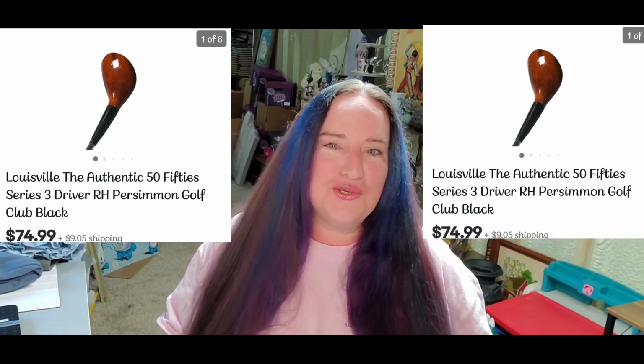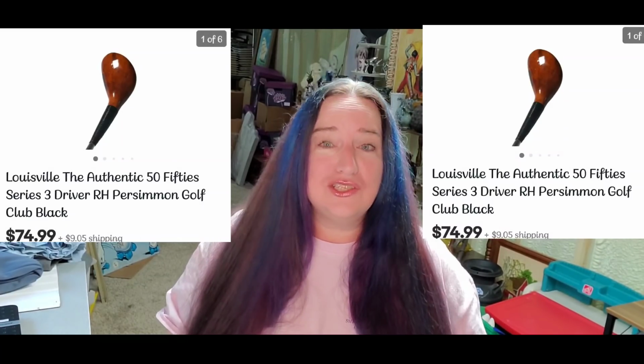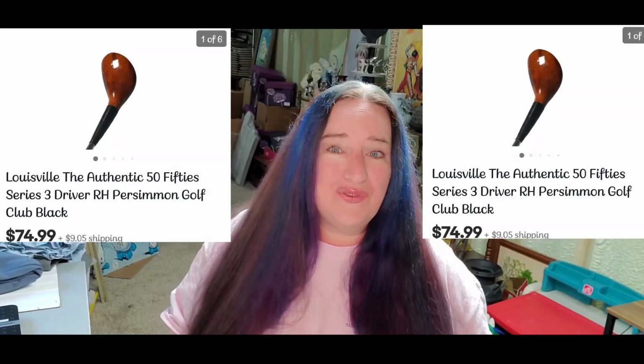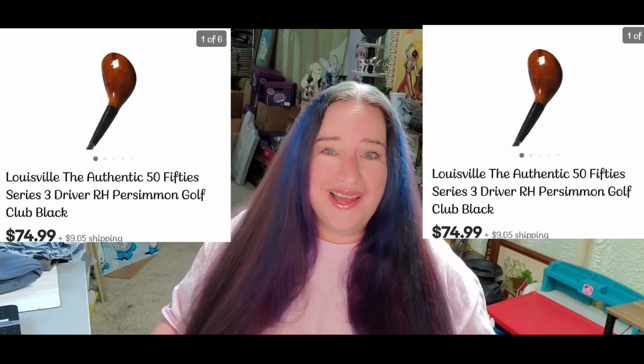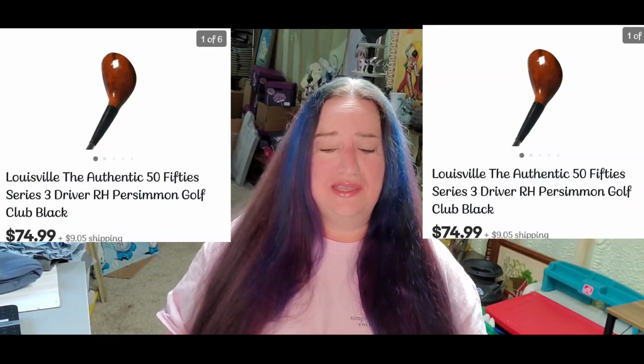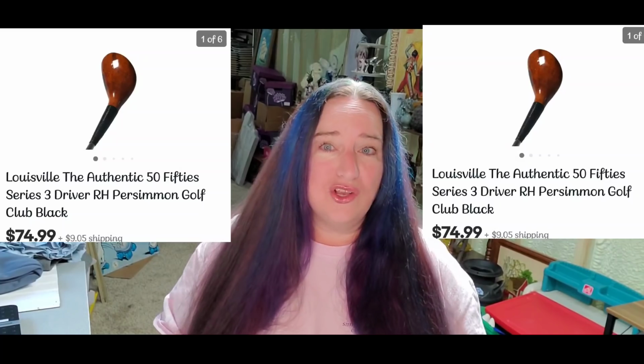Next, they're not the exact same thing, but they are the same brand, so I will put them on both sides. These are two Louisville drivers. These are the 50 series. Both of these sold for $74.99 each to different buyers. One was $94.81 all in. The other was $103.12 all in. I am only $1 into each of these, guys. These are both over a $65 profit on a golf club.